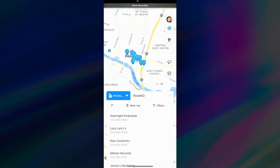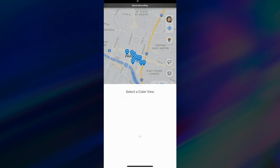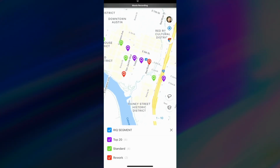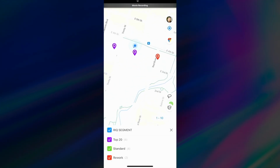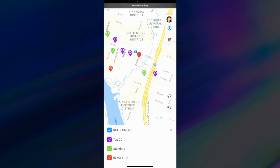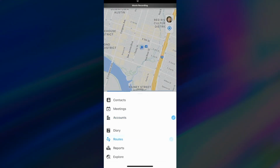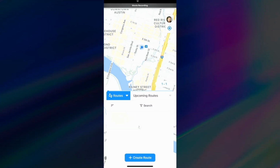So once we open the app, we'll see it looks pretty much exactly like the desktop. We're going to have our color views. If we want to use our color views also, we can drop our GPS here to see exactly where we're located, what's near us. We can filter not only by accounts, but let's go to our routes. We just built a route.